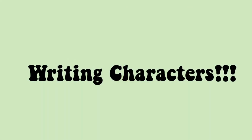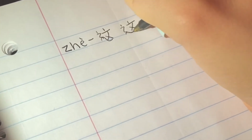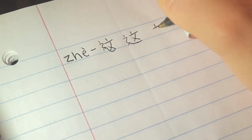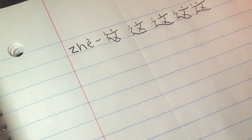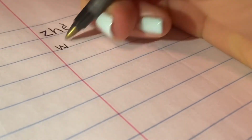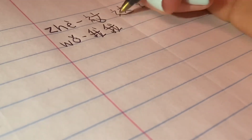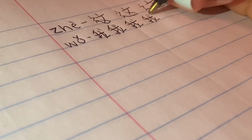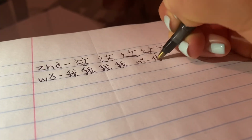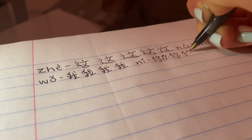Now moving on to my favorite part, which is writing characters. I absolutely love writing characters. I feel like it's such a unique way, and it gets me really excited because we don't really use characters in our language, obviously. And so that's what gets me excited, is doing something different and communicating what I have to say in characters, which is super cool, I think. And so what I do is I usually spend around 15 to 20 minutes just writing characters over and over again.